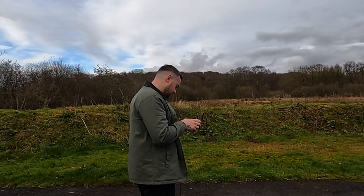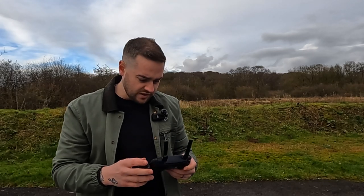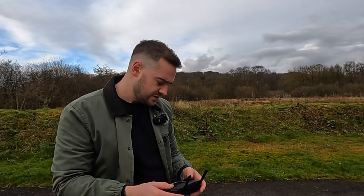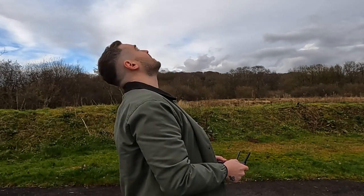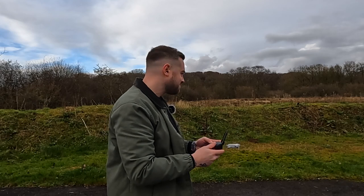SD card malfunction. I'm going to have to use the one out of there. It's saying there's an SD card malfunction. What I'll do first is take it out and put it back in, see if that changes anything. It's fine now. Okay guys, takeoff permitted. We have 10 satellites. Here goes. Easy. Landing.